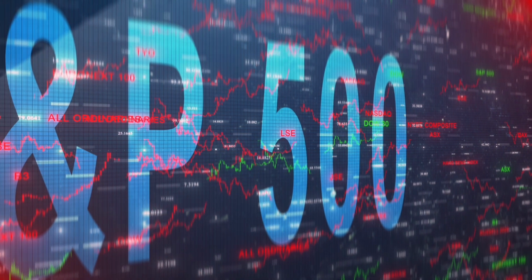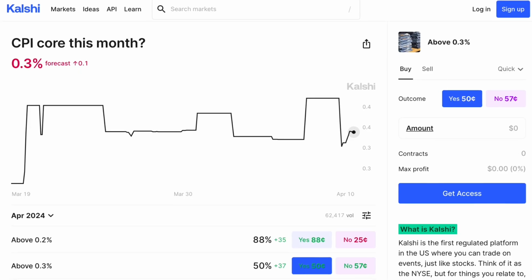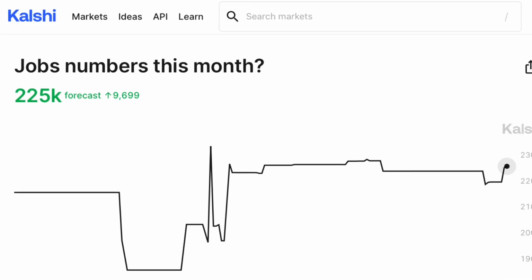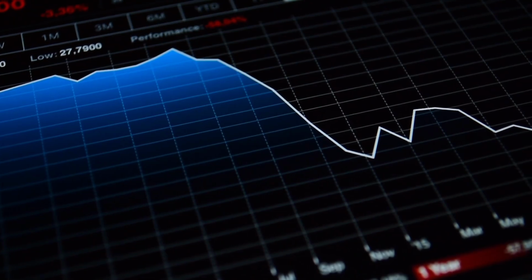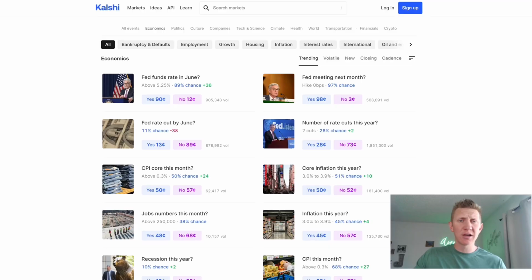Instead of placing a trade based on the potential price change of the S&P 500 in the next week or two, you can actually place a trade on the actual outcome of CPI numbers, job numbers, changes in interest rates, how many cars Tesla will sell, or whether TikTok will be banned or not. This can be an interesting way to hedge against large market events or make money from your knowledge. So let's take a look at the main website.